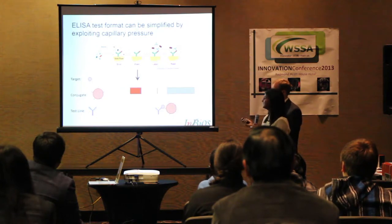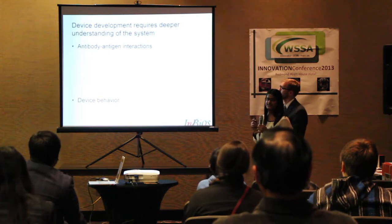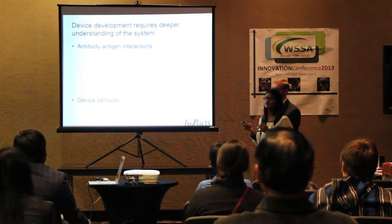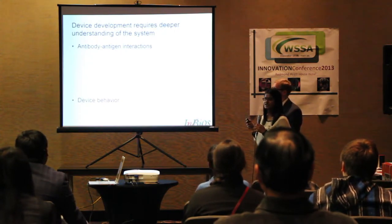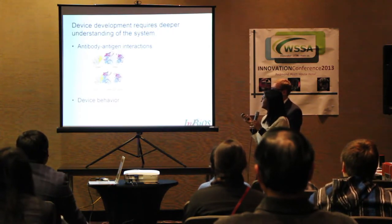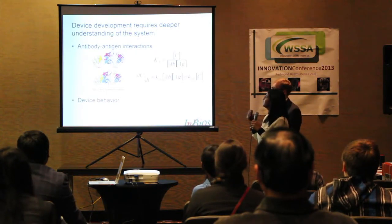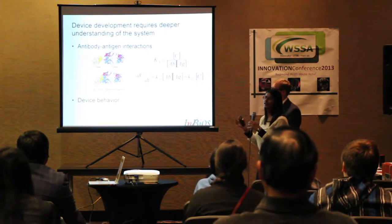However, even though this is a very simple test format, it actually requires a great deal of understanding to develop these systems so they are actually sensitive enough. You have to look at things like antibody-antigen interactions. In the previous slide I showed, this is just a simple ball and little lines. But in reality, they look more like this, where you have all these different interactions that are important. And to understand how well these molecules will interact together, you have to look at things like how they bind, how much they like each other, how quickly they bind to each other, because all of that has a huge impact on how sensitive your device is.